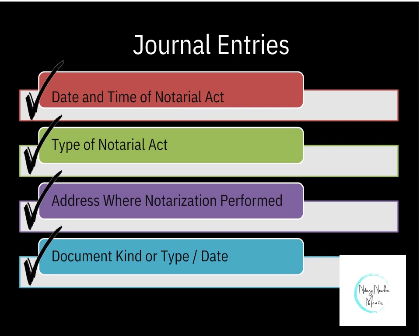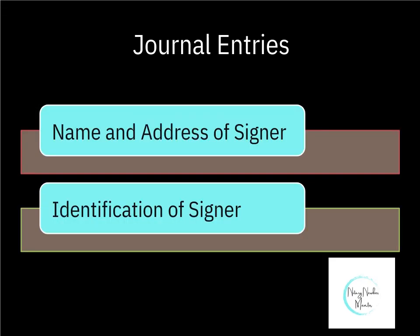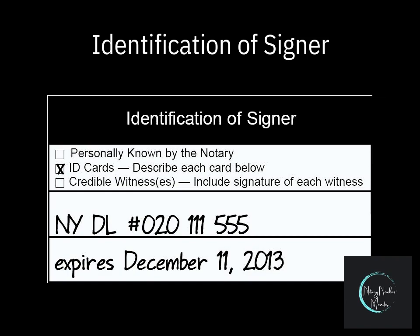When you're recording your journal, you're recording the date and time of the notarial act, the type of notarial act, and the address where the notarization was performed. You'll also record the document type and the date of the document. Also in your journal, you'll be recording the name and address of the signer and the type of identification that you viewed from the signer. This is how you would fill it out if you are taking a driver's license. As you can see here, it has NY for New York, DL for driver's license, and then the number accordingly, and the expiration date of the person's driver's license.